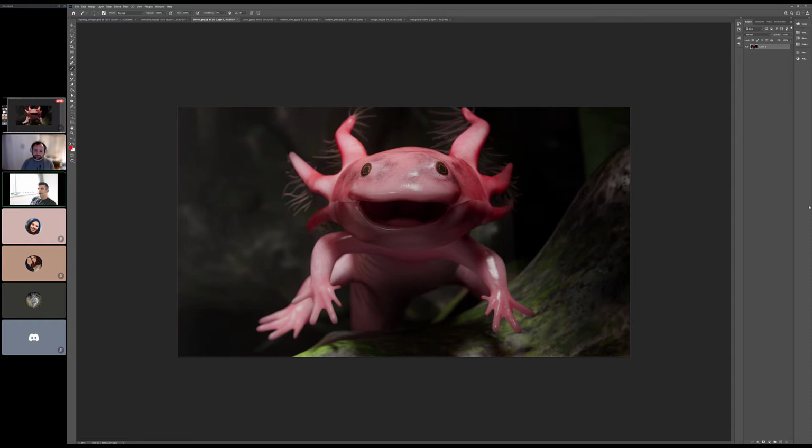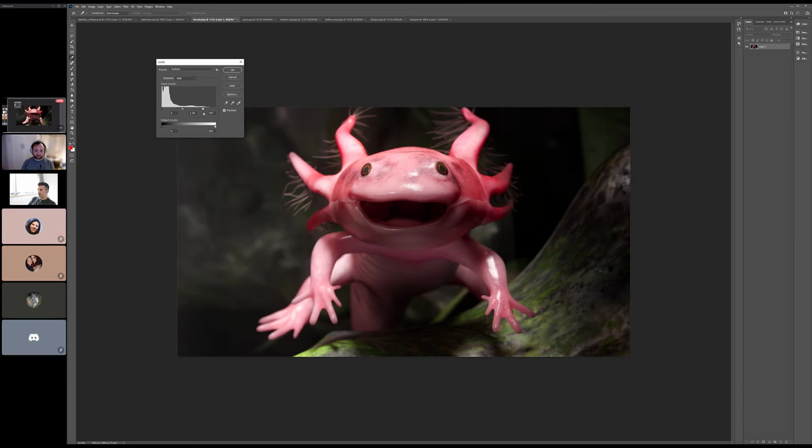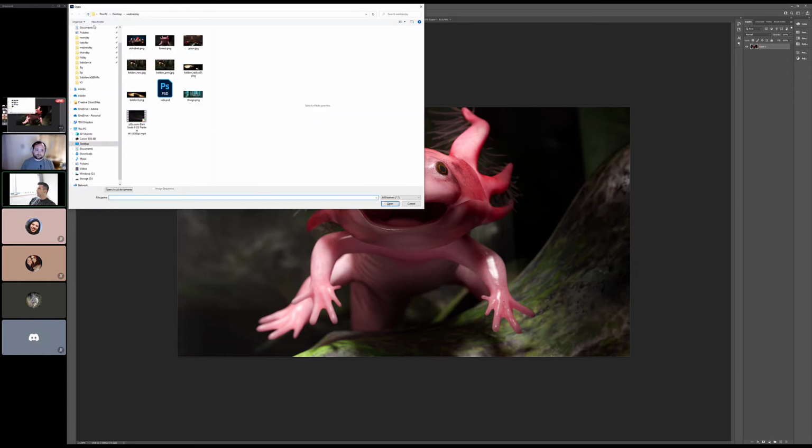And then the biggest thing when I looked at this image from the first go was that I feel like we're missing some brighter values overall. I think we can bring up the exposure level just a little bit. And one of the things that we were talking about was these tendrils. That looks better. A little bit more saturation on those. They feel a little bit low key.